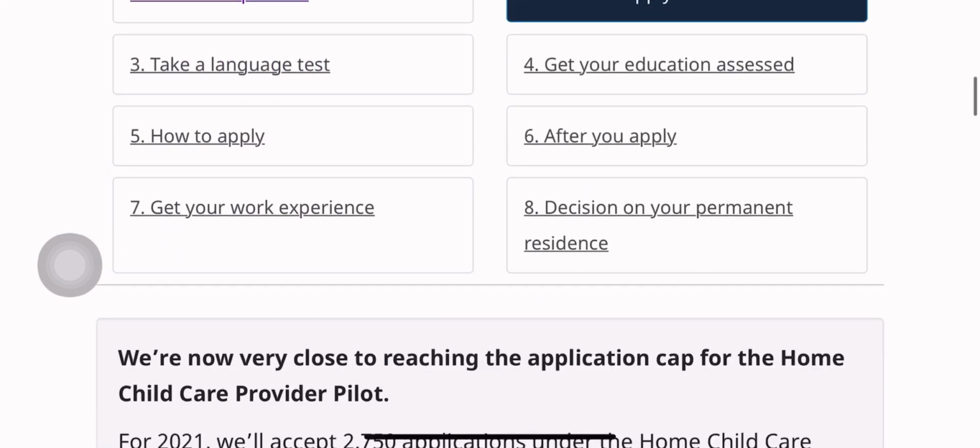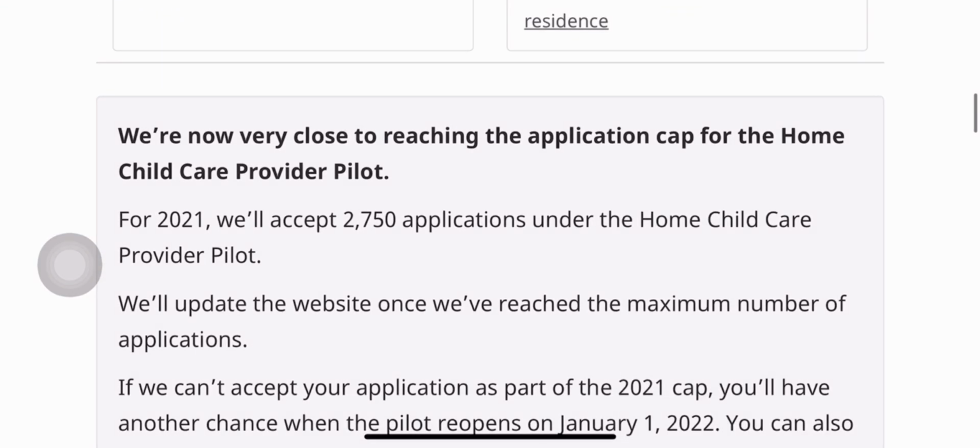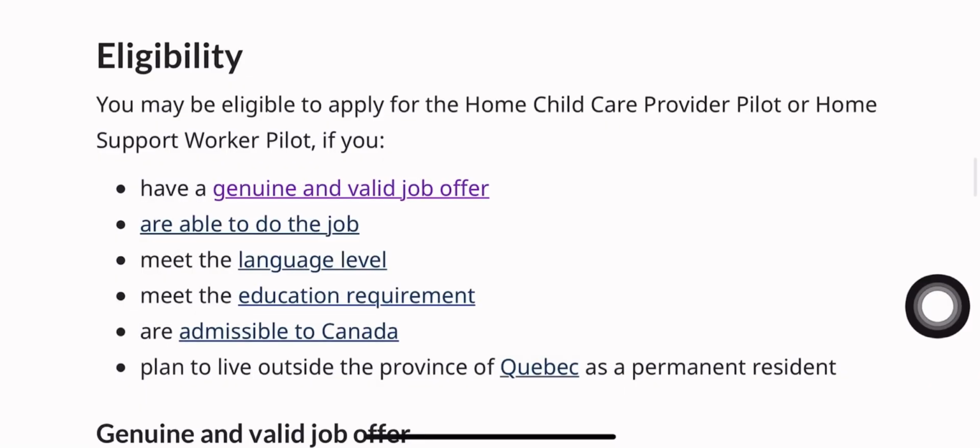So click naman natin yung who can apply. Okay, so makikita natin dito sa page na to na sabi nila, we're now very close to reaching the application cap for the home child care provider pilot. So kailangan nating madaliin guys para makahabol pa tayo dahil kung hindi, next year na tayo makakapag-apply ulit. So sino-sino nga ba yung pwede mag-apply sa program na to?